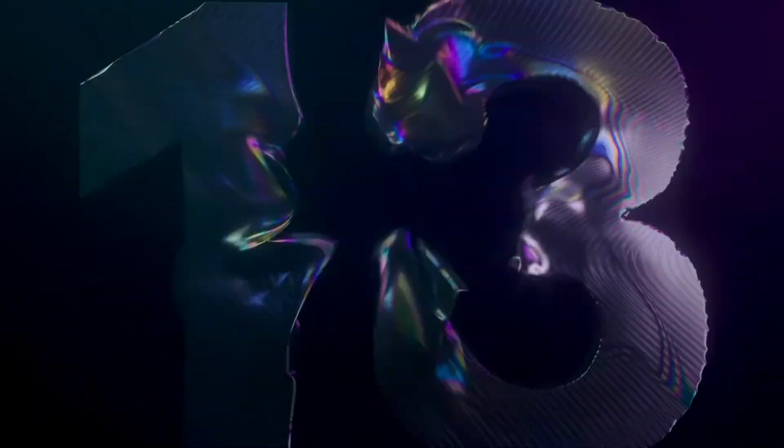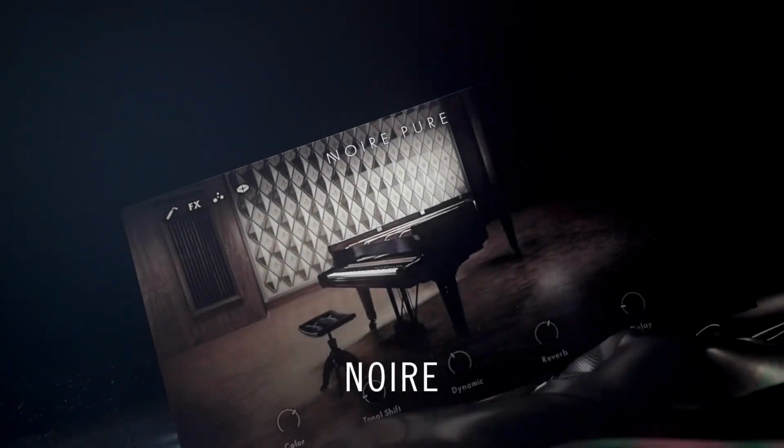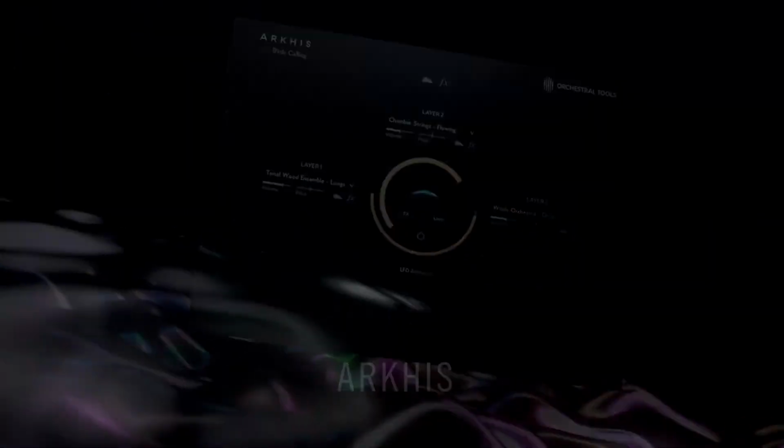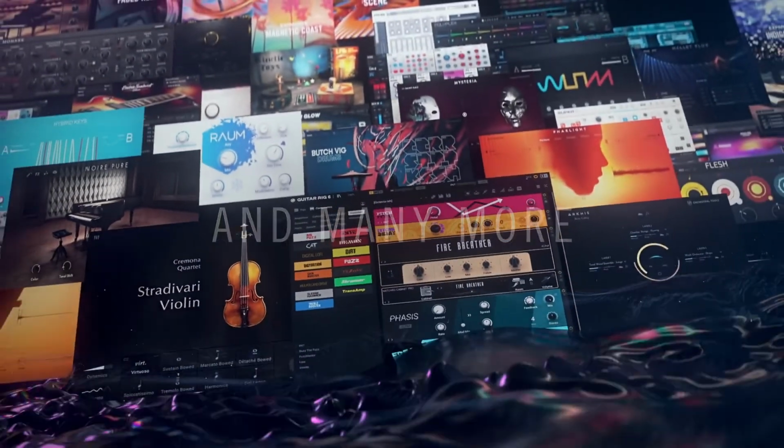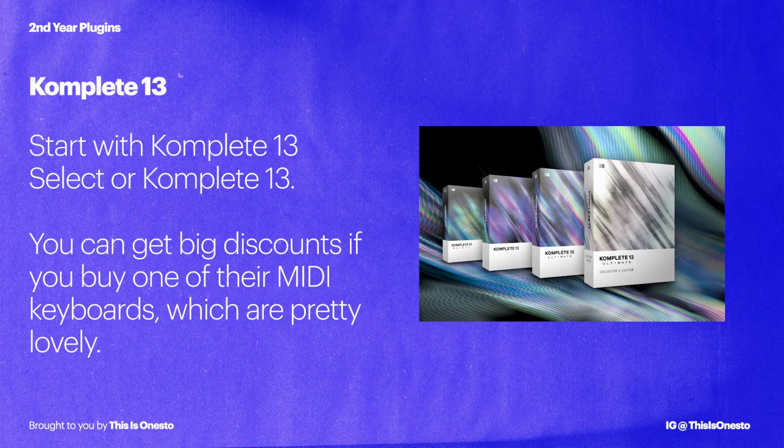And the last bundle I want to mention is Native Instruments Complete 13 Collection. So Native Instruments are a company that makes some pretty amazing software and hardware. Their Complete Collection is a huge bundle of effects and instruments. If you're interested, I recommend a couple of things. Firstly, I would only consider buying their Complete Select or Complete package. I would ignore their Ultimate Collection because I think it's way too many plugins and effects for a beginner. Secondly, if you want a discount on the Complete Collection and you also need a MIDI keyboard, then I would buy one of Native Instruments keyboards because then you can get the Complete Select for free, or you can even get the Complete Collection at a discounted price.